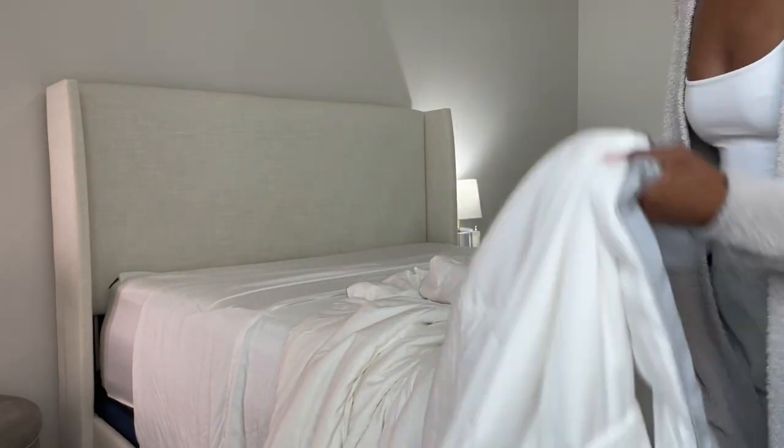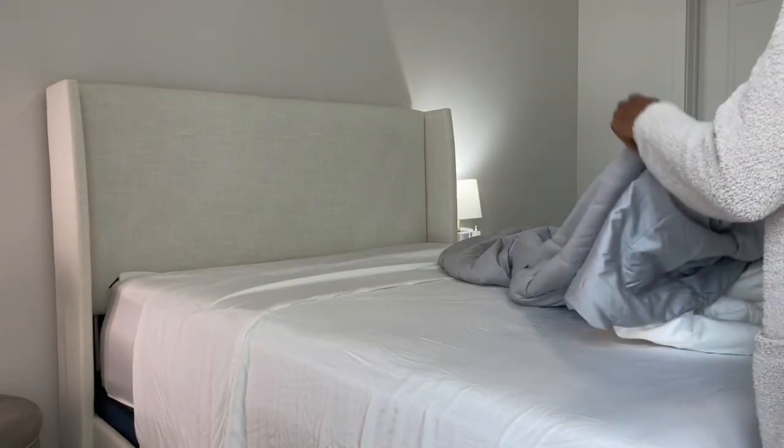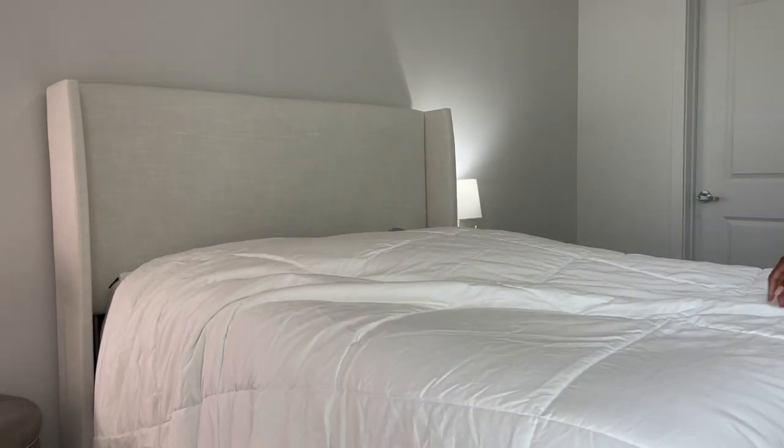So next up is this silk filled duvet. Like I told you guys earlier, it is hypoallergenic, thermoregulating, and moisture wicking. It's great for all season. This is actually a king size. My bed is a queen size bed, so my sheet set is a queen size, but the actual duvet and duvet cover is a king size. I can honestly say that the duvet and the sheet set are definitely cooling. I don't feel as hot when I'm sleeping at night.